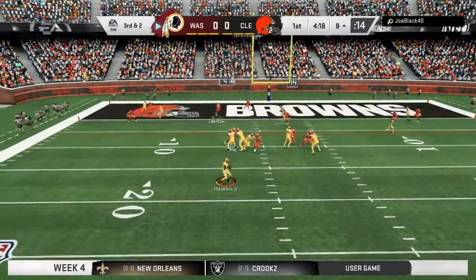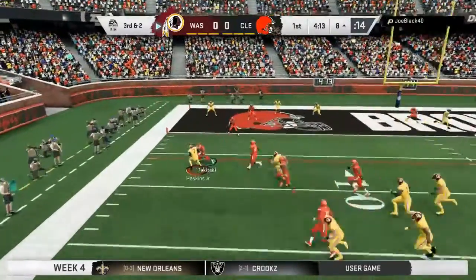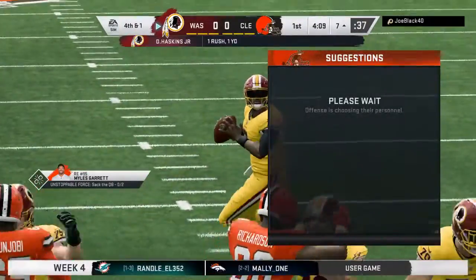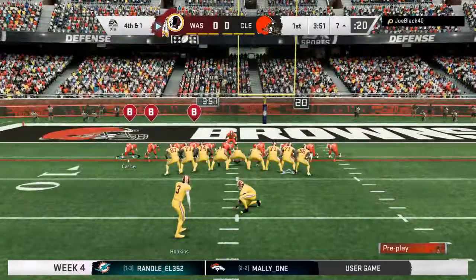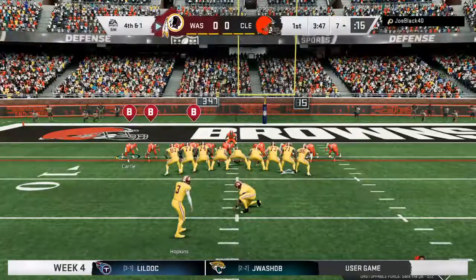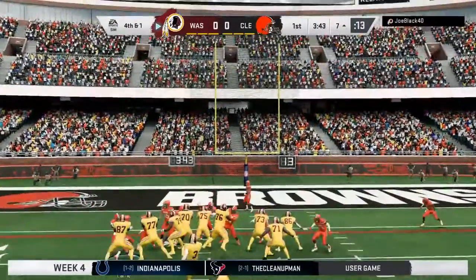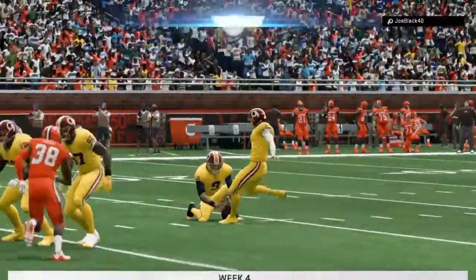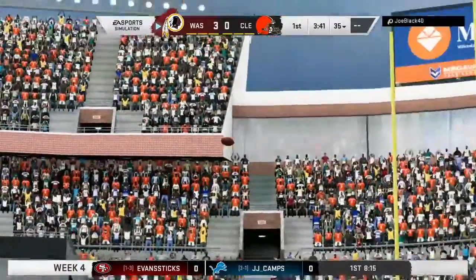3rd and 2, now Haskins. Dancing to his left. And they're going to mark him down short, maybe by about a yard, if that. Only able to get back a yard for his efforts, and that leads us to 4th down. Hopkins' kick is good. And it's 3-0 as the Redskins strike first. In the end, the opening drive, Charles, does yield points.